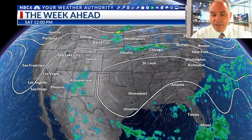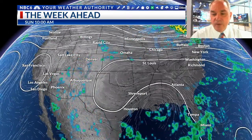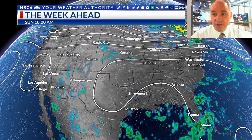Moving forward longer range, we are going to see upper level high pressure likely build back over the area, as you can see Ida moving out. Upper level ridge moves in. Rainfall should be limited for most of the week ahead, with temperatures that will eventually warm up.